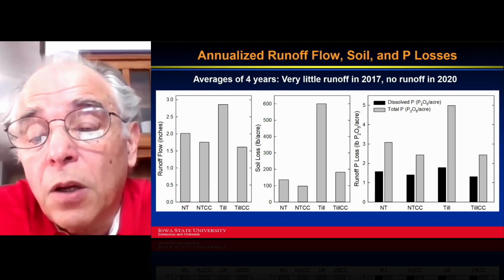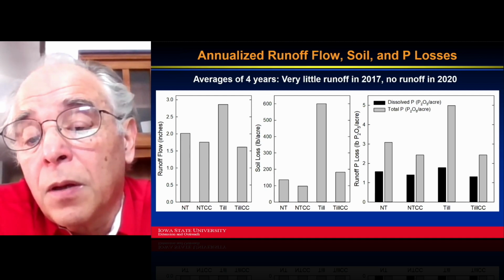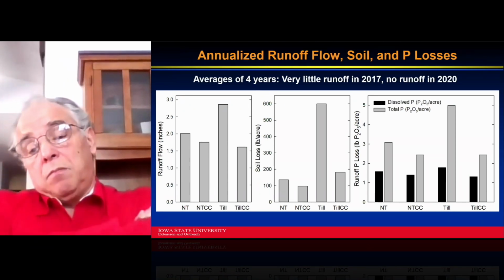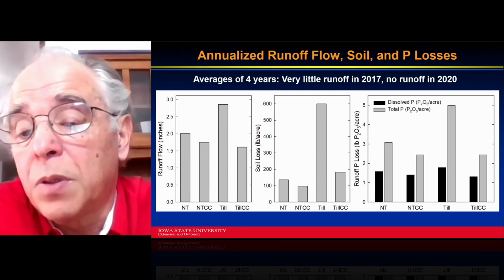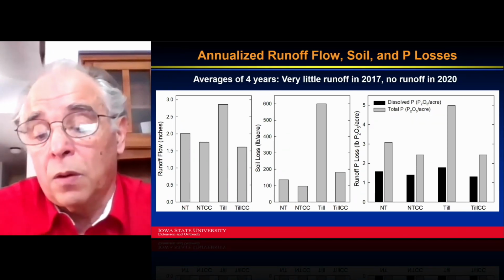But then when we add in the no-till, then there is much less with the cover crop, it doesn't do much, okay? And the major benefit of the cover crop is with tillage. And yes, a little bit with the no-till.